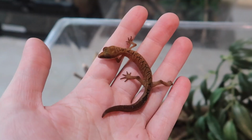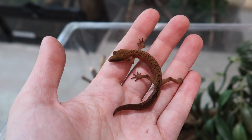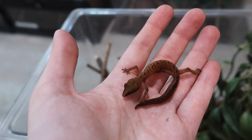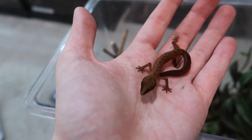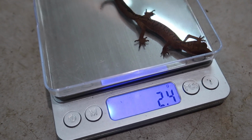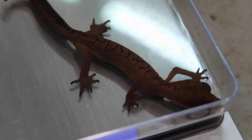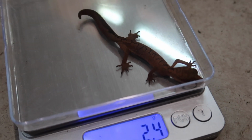Okay, there you go. And last but not least, we have our 4th gecko here. So let's go ahead and find out the weight of this little one. So this little guy, just like his clutch mate, is weighing in at a whole 2.4 grams. Wow, what a big gecko.